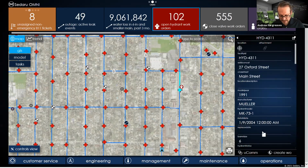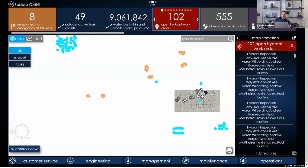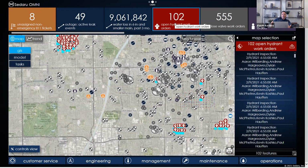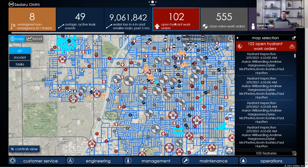Okay. So that's cool, Andrew. And then basically you're able to just create like a PM schedule, right from there. And then I'm assuming you can select a bunch of different assets, or maybe a neighborhood, or a pressure zone or other, and that can be kind of a cyclical recurring PM from here on out, right?